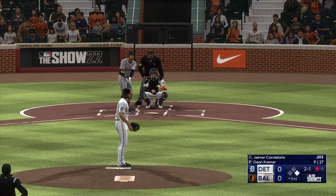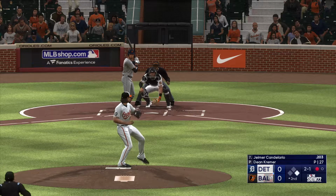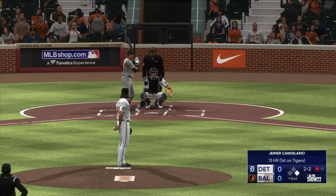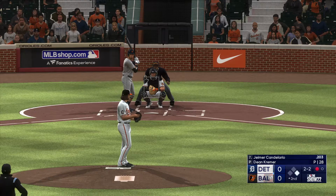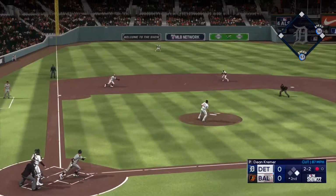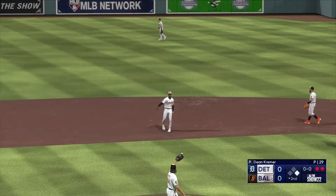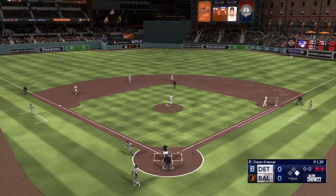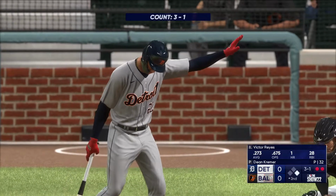Second inning here, no score. Next offering is in for a strike. Line drive, caught. Batting eighth, the right fielder, Victor Reyes. Victor Reyes a chance to hit.